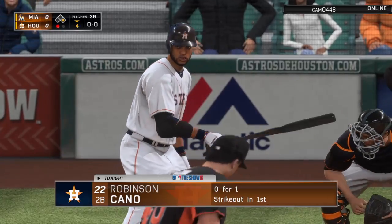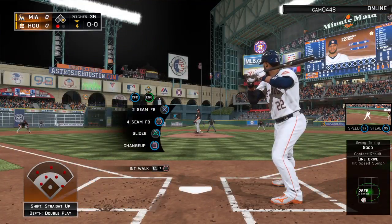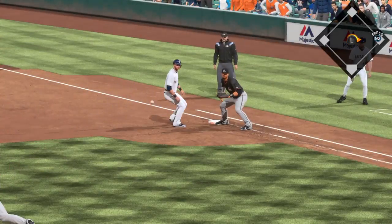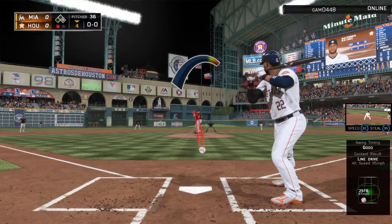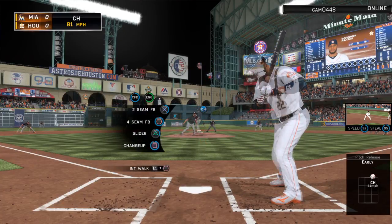Robinson Cano comes to the plate looking to put the ball in play. He went down on strikes last time. Boy, that was a good changeup that got him last time, and I wouldn't be surprised to see them try to work that off-speed stuff right back into their game plan here. And a bit too high with that one.